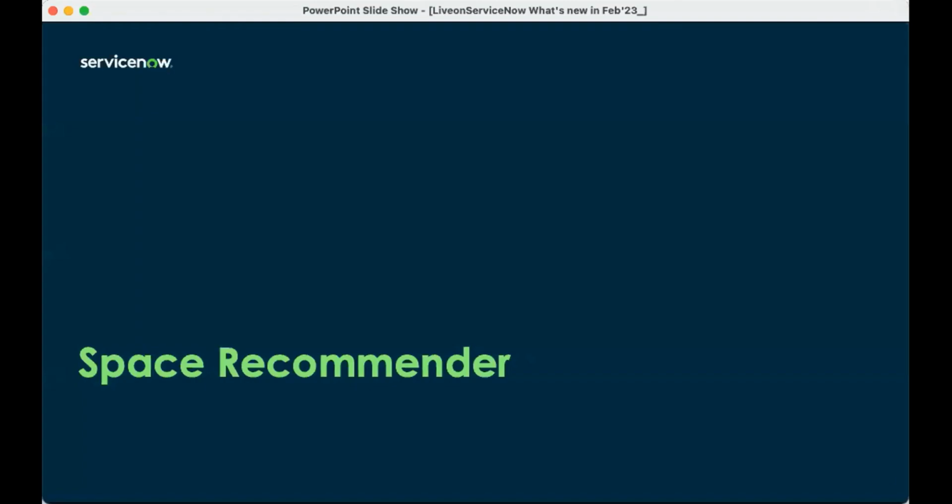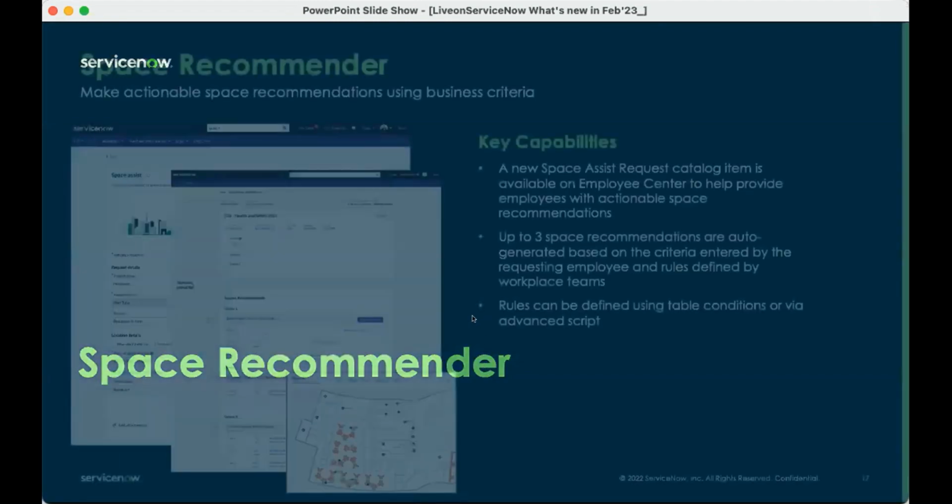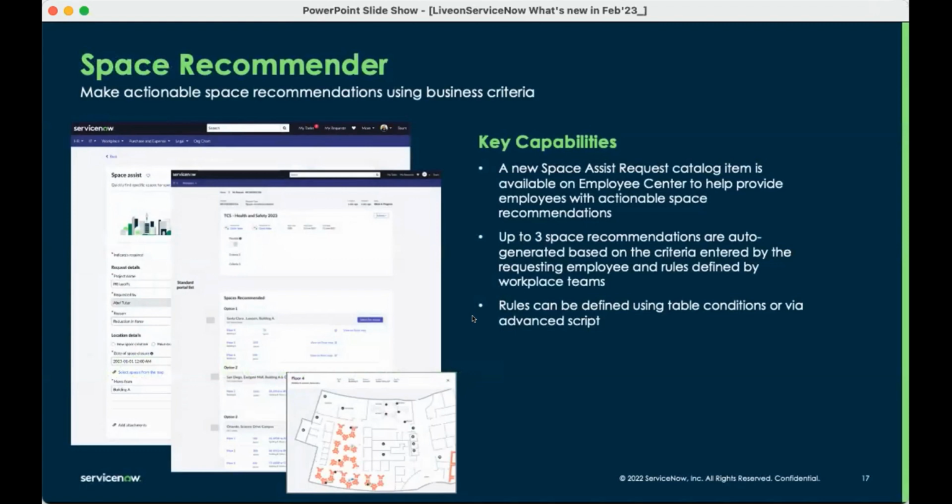So our next topic is Space Recommender. And per our pattern, I'm going to start with an overview in slide format. And then in a moment, I'm going to switch to an instance and give you all a demo. So I know I talked a little bit about Space Recommender before, but again, the purpose behind Space Recommender is to help our customers make decisions regarding available space based on business criteria or requirements that they may have. And the way that I really like to explain this is via an example.